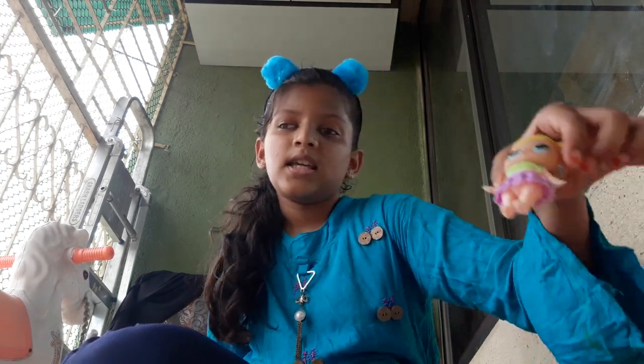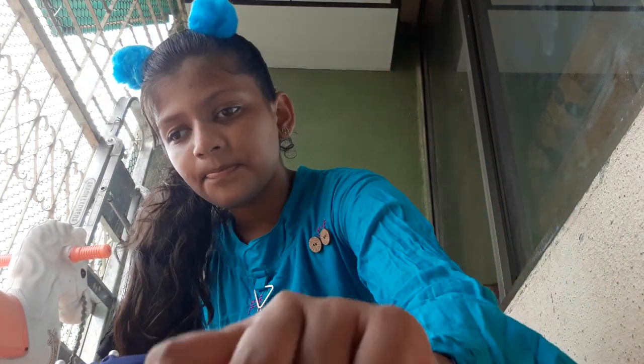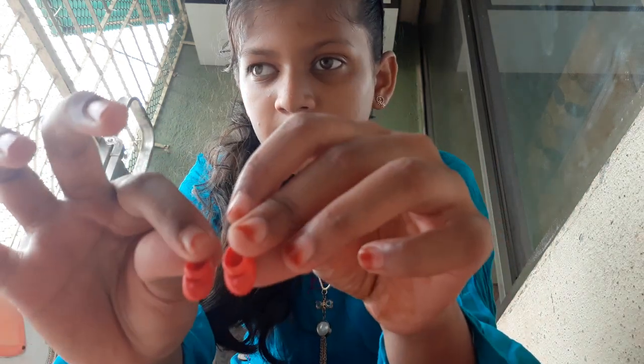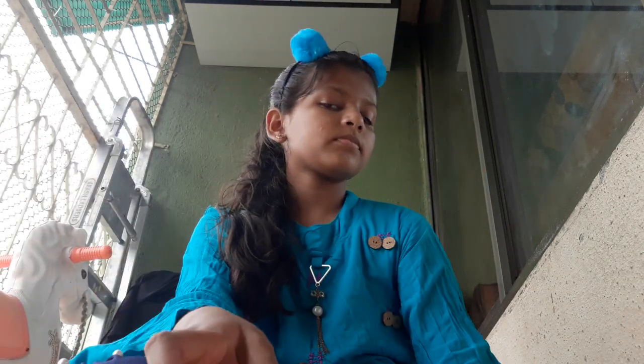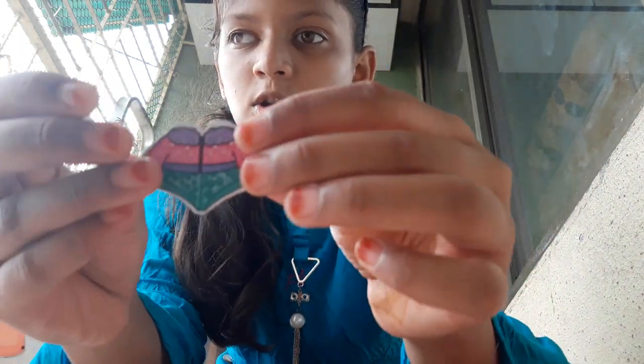Okay. So now I'm going to show you all of the things together. Here is the dog. Here is the purse. And here are the shoes. Cutie. And this is my old toy. And here's the magnifying glass. And here is the winter top.